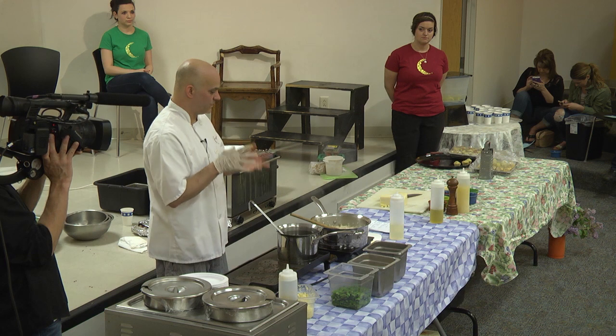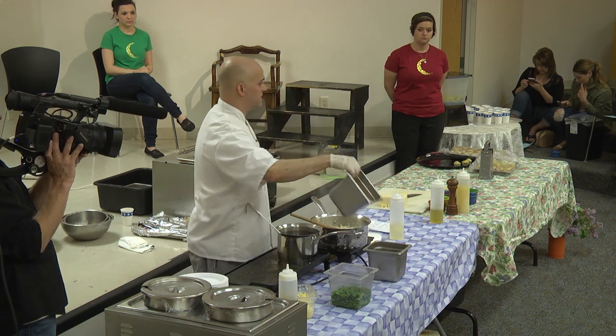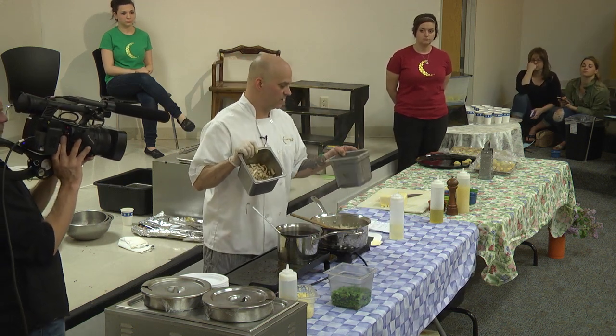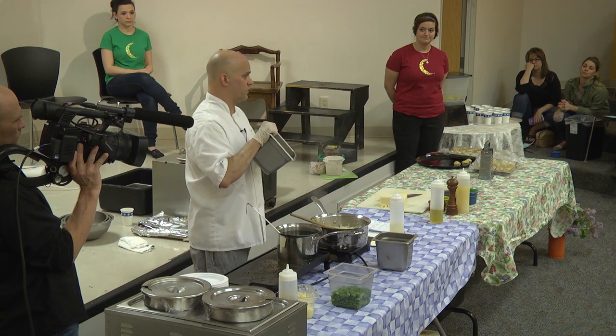So after we do our second set of stock and it's almost ready to go, the shiitakes that I have for this, because it's wild mushrooms. I have like domestic mushrooms, buttons, and portobellos, which I semi-cooked off those two. The shiitakes I didn't cook at all.